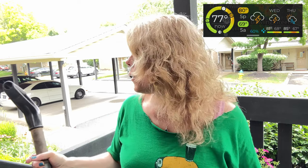Anyway, we got more storms coming to Nashville. I've got a shovel and I've got my gloves. I have a few plants I have to move to protect, and I want to move one before the rains come. You know, because nothing motivates me more than a thunderstorm. Let's go.